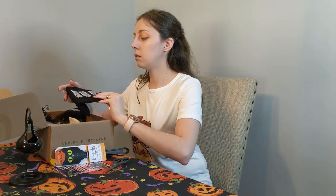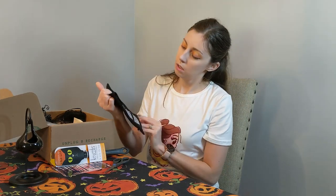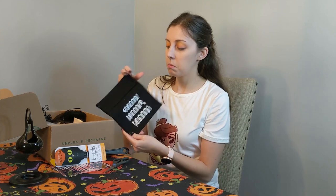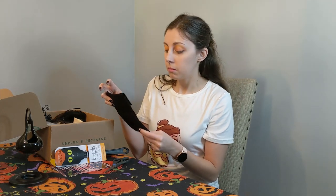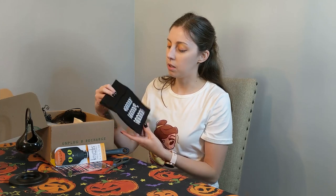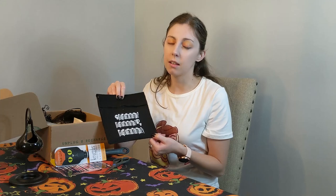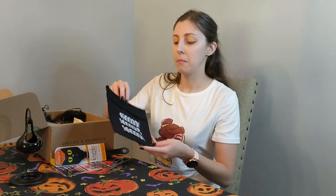Underneath the squiggles, we have a Beetlejuice pouch. Great size for purses, bags. Not quite big enough to be a book pouch, but nice to put like makeup, wallets, hand sanitizers, the stuff that gets lost in the bottom of your purse pretty much.